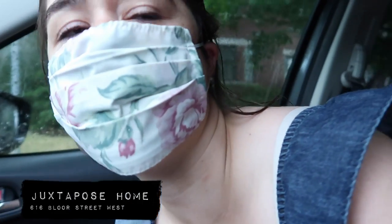We've arrived at the second location. We are going to Juxtapose Home. They have two locations. They have a card stationery store, and then they have a home store with the most awesome planters and decor. And it is currently pouring with rain.